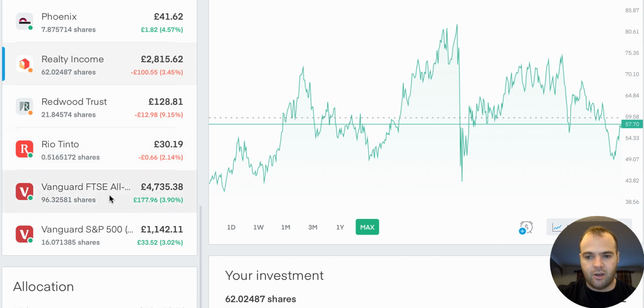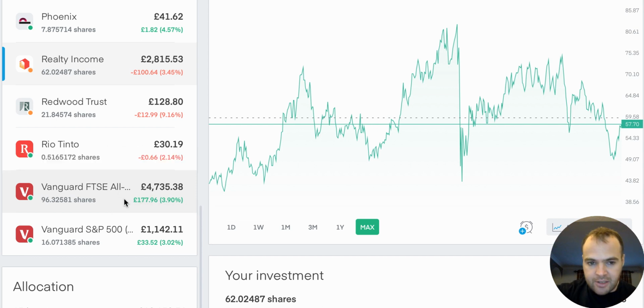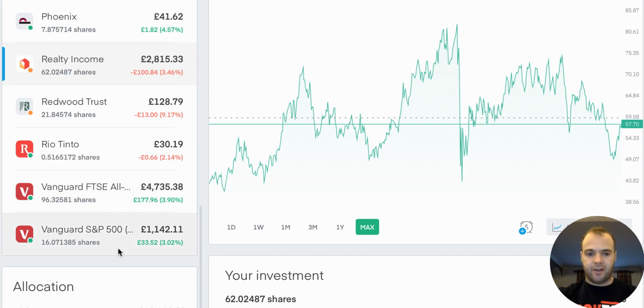So I got the FTSE All World High Dividend Yield. This is my biggest holding at 4,700. That is up 3.90% and 177 in the green. Goals to get this to 100. This has just paid me dividends as well, which is a nice juicy one, which I'll show you in a bit. And then the S&P 500.